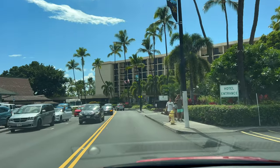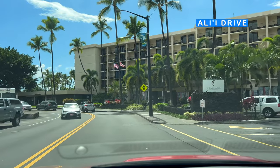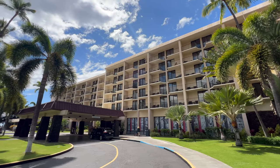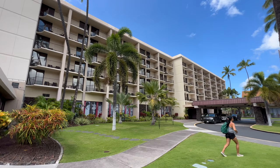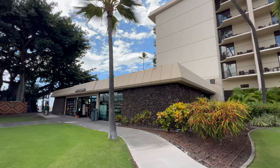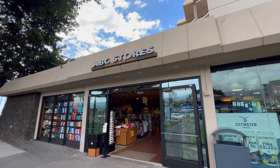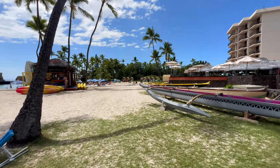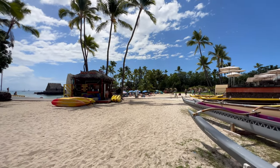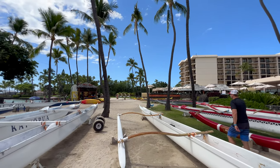We move on to Kailua-Kona's famous Ali'i Drive. On the right, the legendary King Kamehameha Hotel. If you need some drinks, snacks, or omiyage, there's an ABC store on the first floor. On the side of the hotel, there's a beautiful white sand beach. Kona Kaiopuna Canoe Club keep their canoes here.